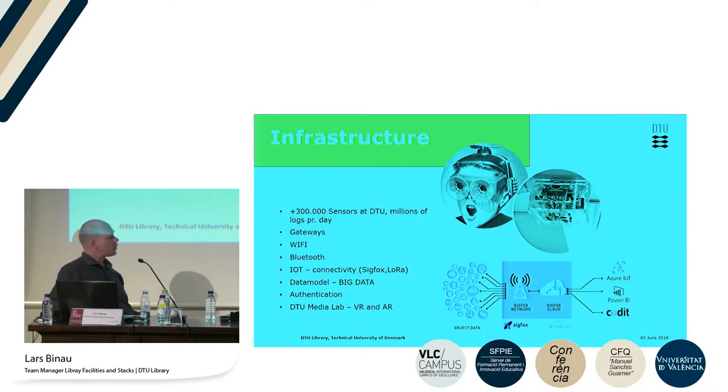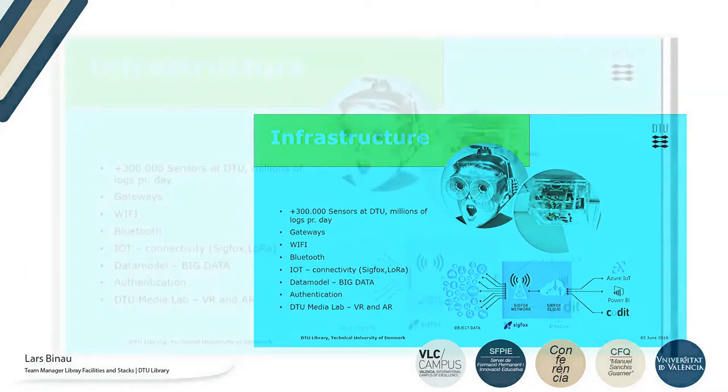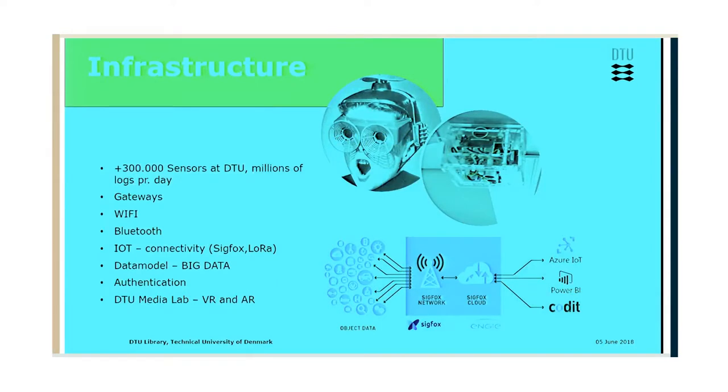So building the infrastructure in the library was a lot about putting up gateways that the sensor data can go through. You can go through the Wi-Fi, you can go through Bluetooth. The connectivity like Sigfox and LoRa as tools, so students can come right from the street and put up their sensor and they can get data from it right away.